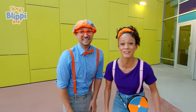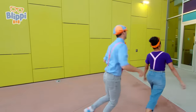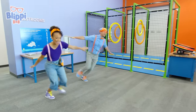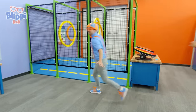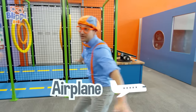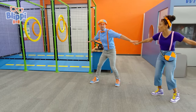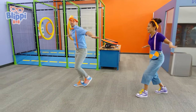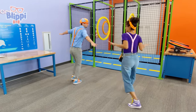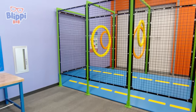I'm so excited to go in and explore Discovery Cube. Yeah, let's go. Whoa! Whee! Yeah! Whoa! What are you doing, Meekah? I'm being an airplane! Oh, me too! Whoa! And like a big plane that carries passengers. Oh, wow. I'm going to be a really little plane. Now I'll be a jet that goes super fast. Oh, I want to see.